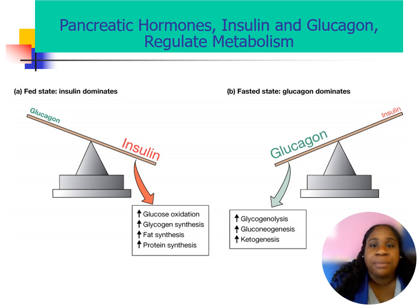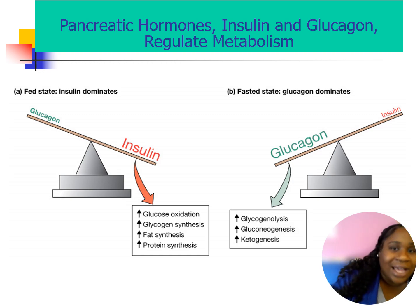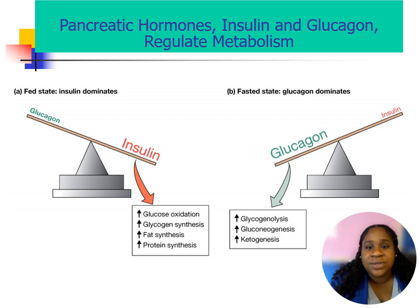Insulin promotes several processes. Glucose oxidation is the conversion of glucose into energy. You have glycogen synthesis, which stores excess glucose as glycogen in the liver and muscles. You then have fat synthesis, which stores excess energy as fat in tissues. You have protein synthesis, which builds proteins from amino acids for growth and repair. As insulin activity increases, glucagon activity is reduced, which helps store energy and prevent the release of glucose from the liver. So on the right, you have glucagon dominance.